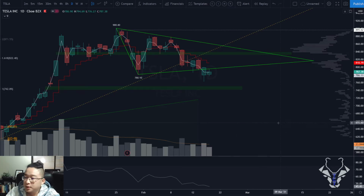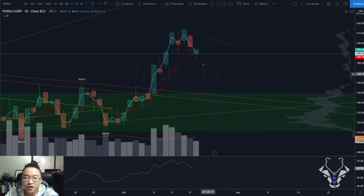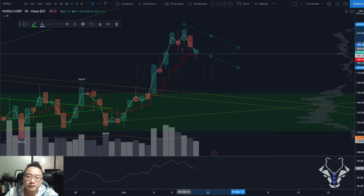Okay, next, NVIDIA. Bull flag formation, perfect open on that previous high. Held the 88 back in the position. From here, we could see a dragged out bull flag formation.